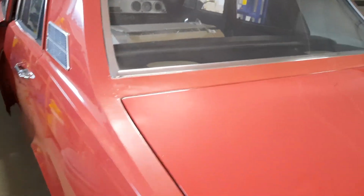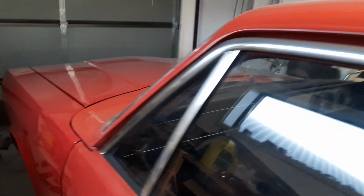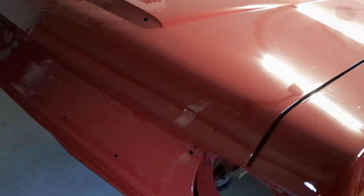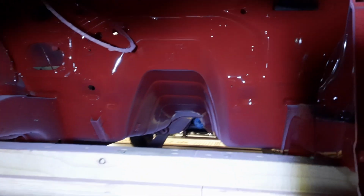Fair bit of dust around it. The rear quarters, roof and doors, basically, well, they haven't been touched. Front guards, bonnet, that's all done. Around the front there, that's all been done. And inside the engine bay and the underside, it's tidy as.